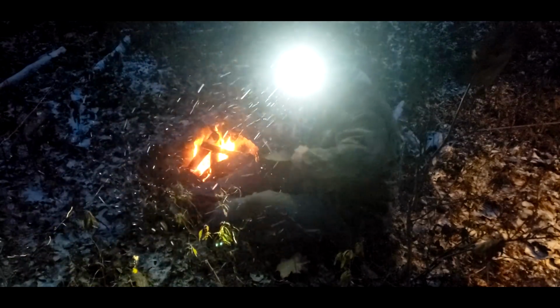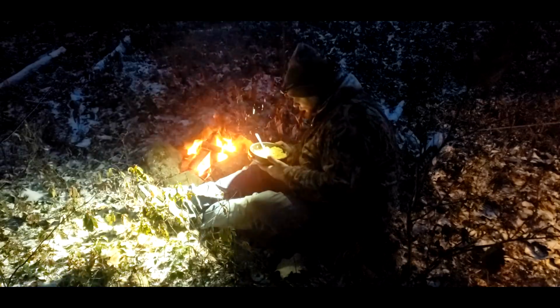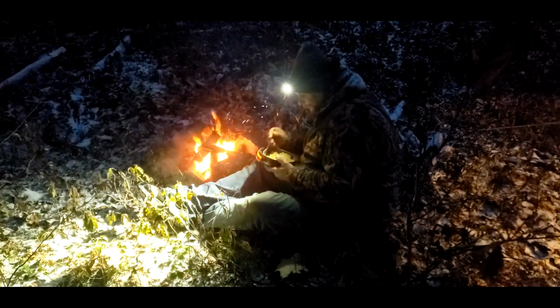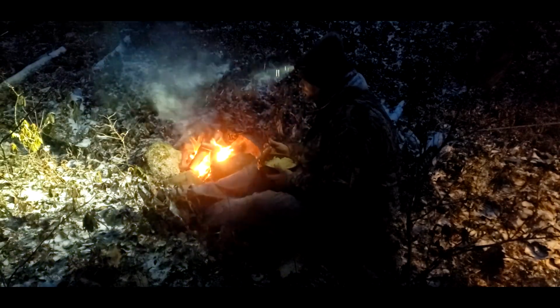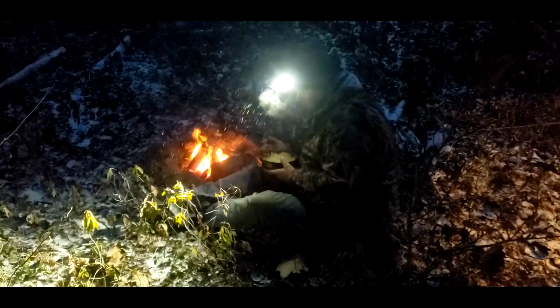My firewood's getting covered in snow. My shoulder's starting to bother me, so I think I'm gonna take a break for a little bit while I'm eating this. Try to relax my shoulder a little bit more. It's my bad shoulder, so it's starting to bother me real bad right now. So, anyways, let's catch you guys in a few minutes.